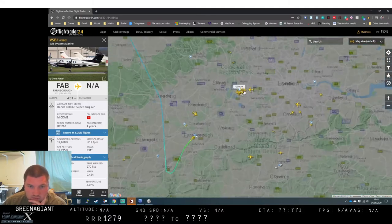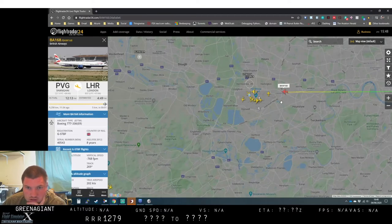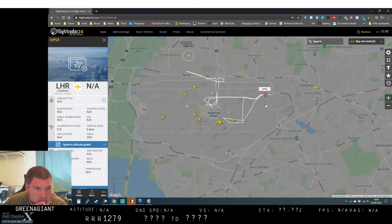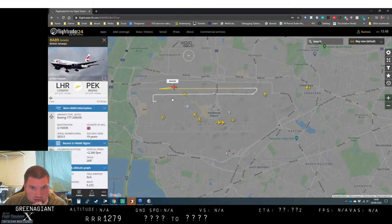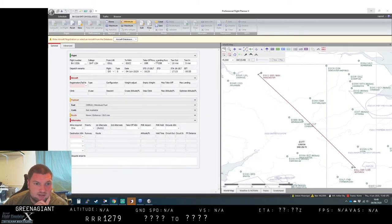So what are we looking for? We're looking for Heathrow. Chugger chugger. He's landing on 27 right. I don't know what you're doing. You look like you're taking off 27 right. So they're doing singles again at Heathrow. Yep, okay, so 27 right it is then.